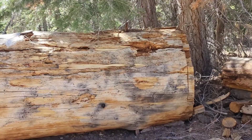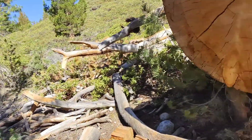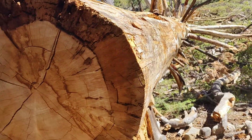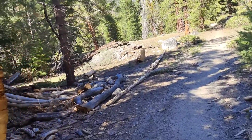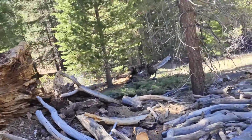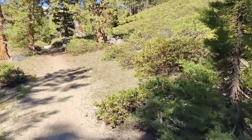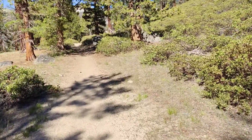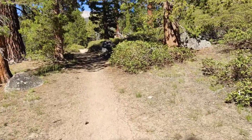That's the piece they cut out. Roll off the trail. Wow. Thank you for cutting that out of the way. It would have been a pain to... I guess it could have gone around that end. Wouldn't have been too bad. But... a lot of work probably to cut that piece out.